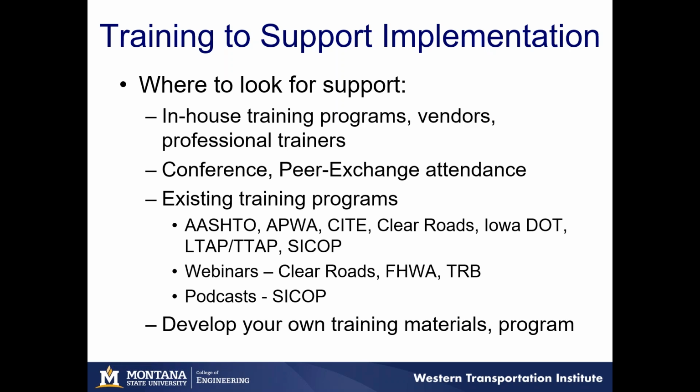I know right now we can't attend conferences or peer exchanges, but they're invaluable in what you can get from them. Just meeting someone, hearing their experience, knowing that you can call or email them, it's invaluable.